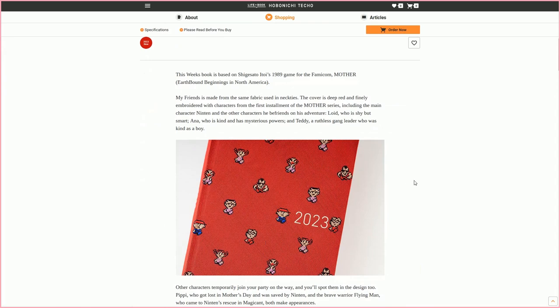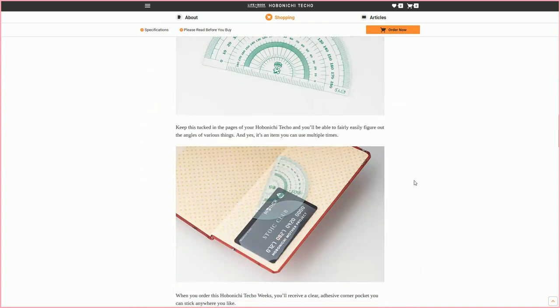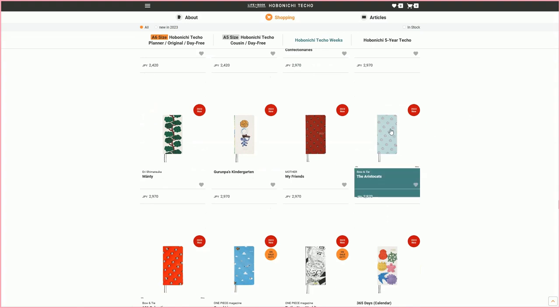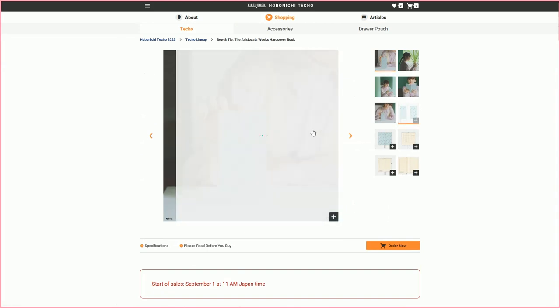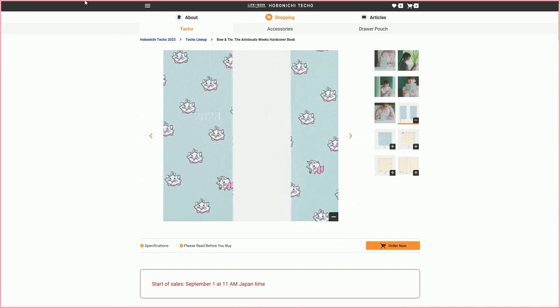So it's in this fabric, and so on. Right. Oh, it comes with a protractor. It comes with a bonus protractor. I haven't used these in a very long time, because I'm 32, and I left school a long time ago. So, now, let's go back. Okay, I'm not sure if this is a Japan exclusive, but this is the Aristocats with Marie. I don't know if this is for me, but it is very cute. What do you think of this Disney one?